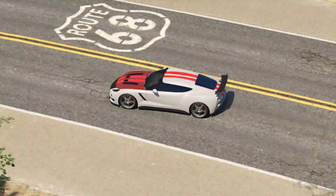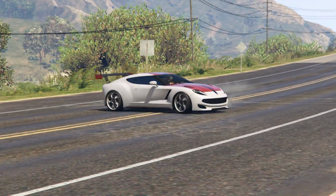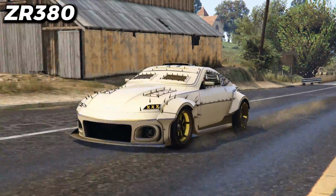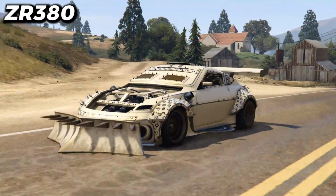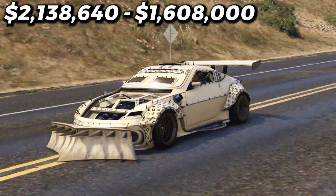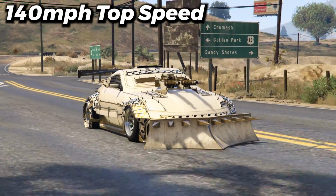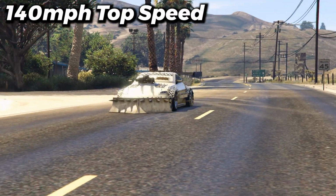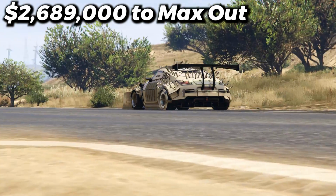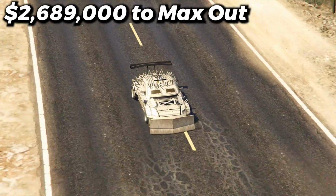Now, when it comes to performance, it's not the greatest in races, but I will say one thing, it is pretty damn fast. The fastest sports car in GTA Online is the ZR380, which you could purchase for $2,138,000 or unlock the trade price and get it for $1,608,000, which is pretty cheap. It has a top speed of 140 miles per hour, and if you wanted to fully max it out, prepare for your bank account to get drained because it'll cost you about $2.68 million, which is just crazy.